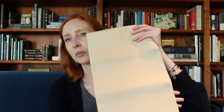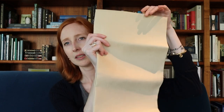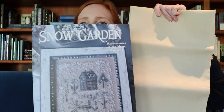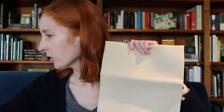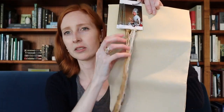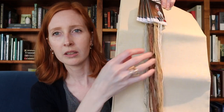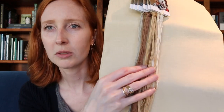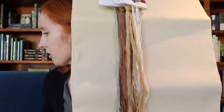So this is my fabric, Legacy Linen 38 count Brewer's Malt, which is really getting washed out in the light here, but it's a gorgeous color that I loved. It is, however, not the called for color that Blackbird used. And so when I pulled some of their called for colors, I was not liking how they interacted with the ground fabric. They were just too warm and they weren't picking up what I loved about the original.